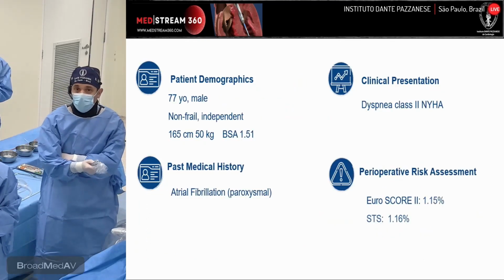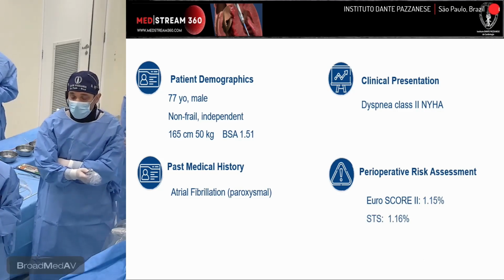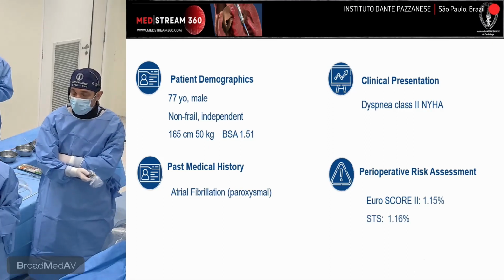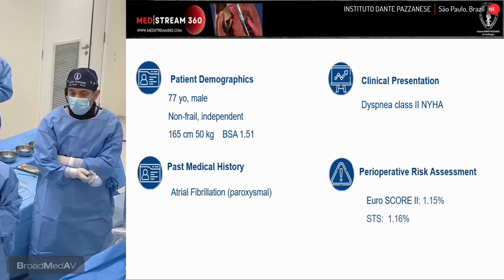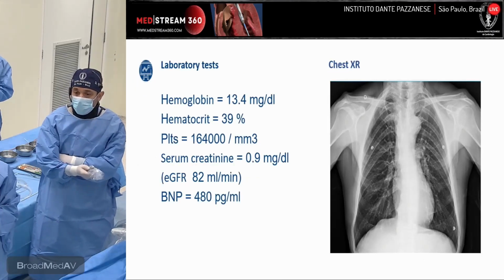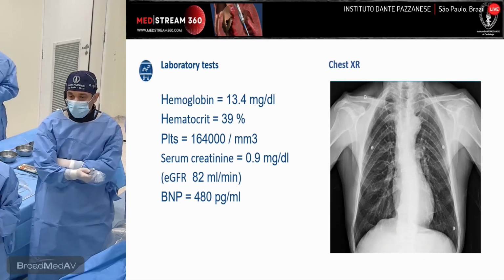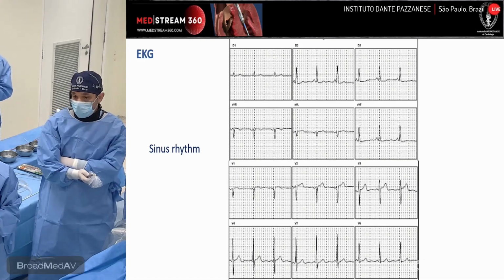So this is a 77-year-old gentleman, non-frail, independent. He has atrial fibrillation and presented in our hospital with symptoms of heart failure due to aortic stenosis. Surgical risk assessment, you can see the EuroSCORE II is 1.1, and the STS score was estimated as 1.2. Here you can see the lab tests, unremarkable. The renal function is normal with a GFR of 82. He is in sinus rhythm since yesterday.